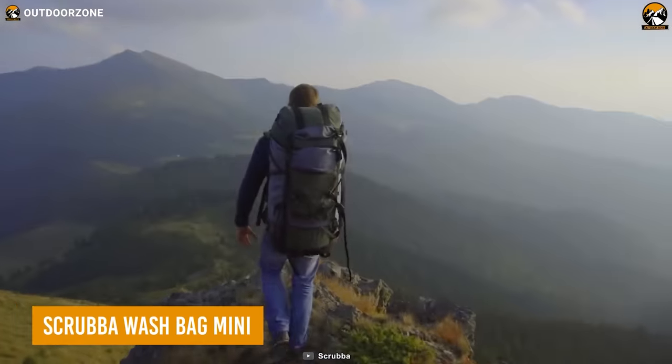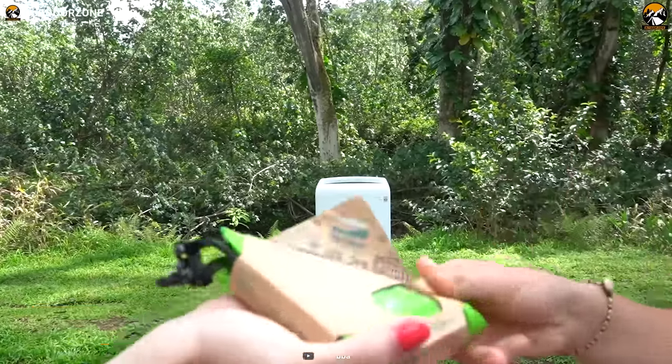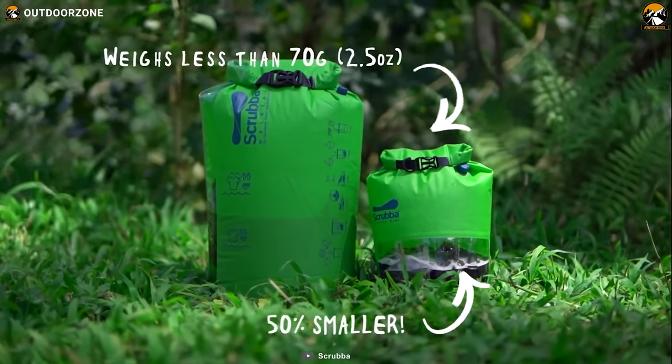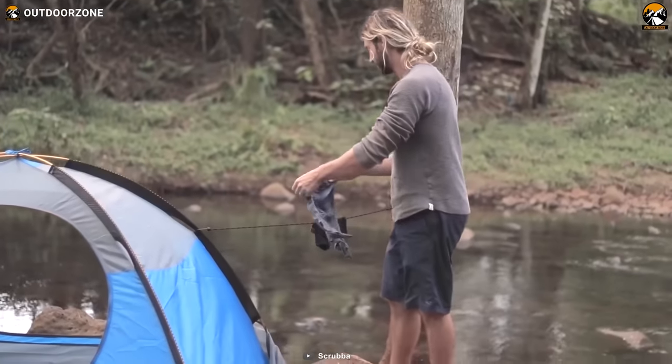Are you tired of packing extra clothes for your camping trips? Well, then here's the Scrubba Wash Bag Mini to help you out with this. Weighing in at only 2.5 ounces, this is the lightest washing gear in the world for small items such as socks and jocks or even a t-shirt.